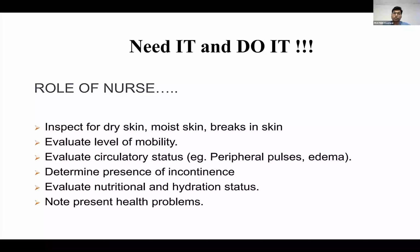If the patient is on a high noradrenaline vasopressor status, you have to tell it, because the patient is more prone to ulcer formation, bed sores. Determine the presence of incontinence. If the patient has continuous stool and you are not cleaning it, keeping the buttocks area moist, then the chances of sacral area bed sore formation increase, which is most commonly seen in daily routine.